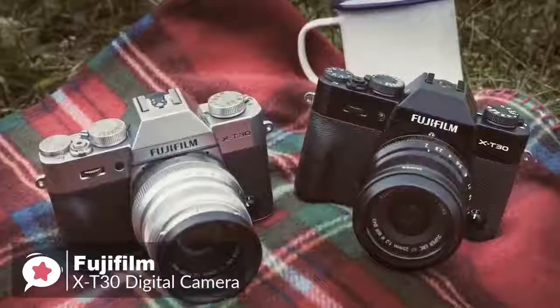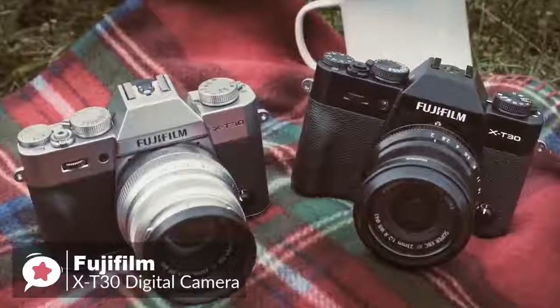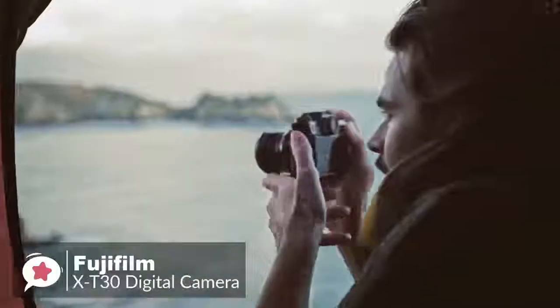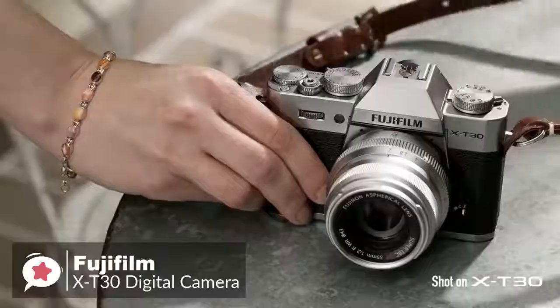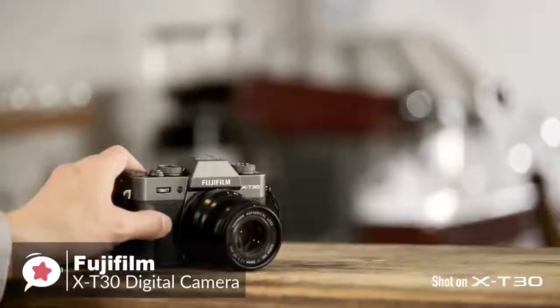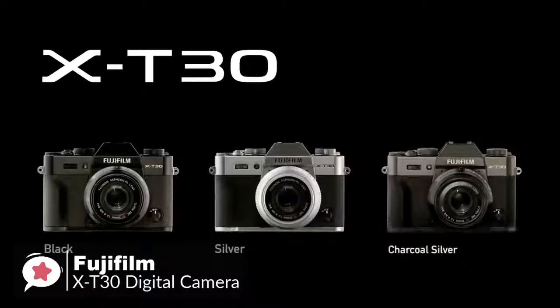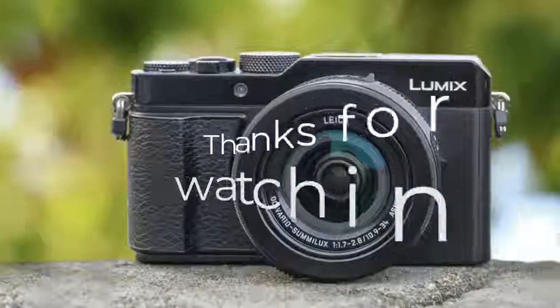A word regarding the battery life on the XT30. It is rated at 380 still images on a full charge, which is decent. Overall, this is one of the best values in cameras right now. It can meet the needs of a wide range of photographers, from beginner to professional, photographers to videographers, and one we would highly recommend.